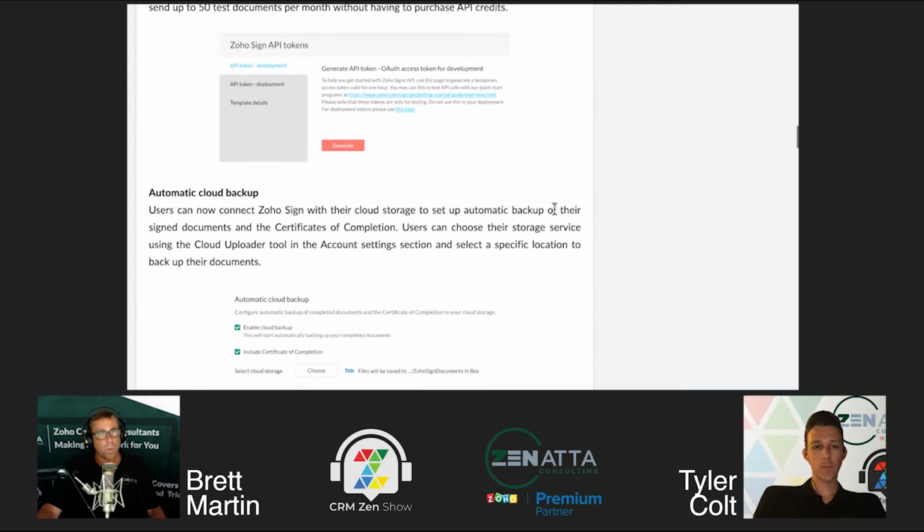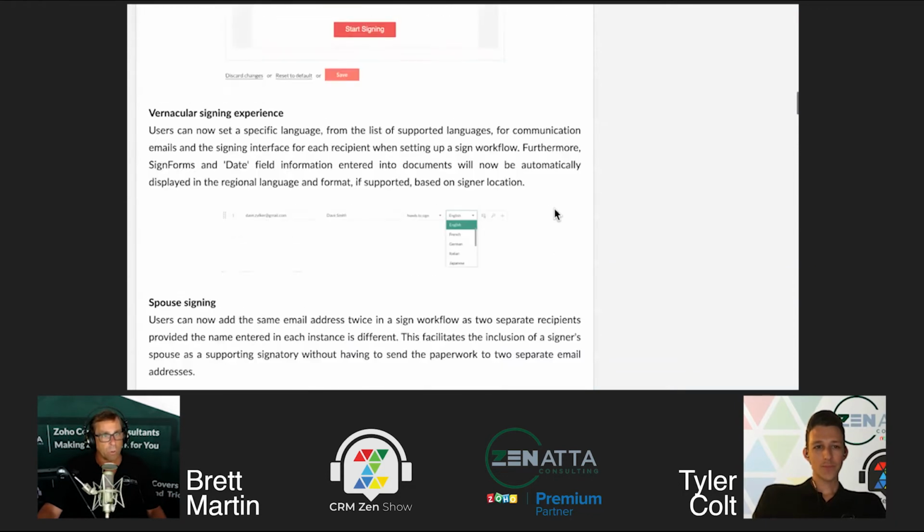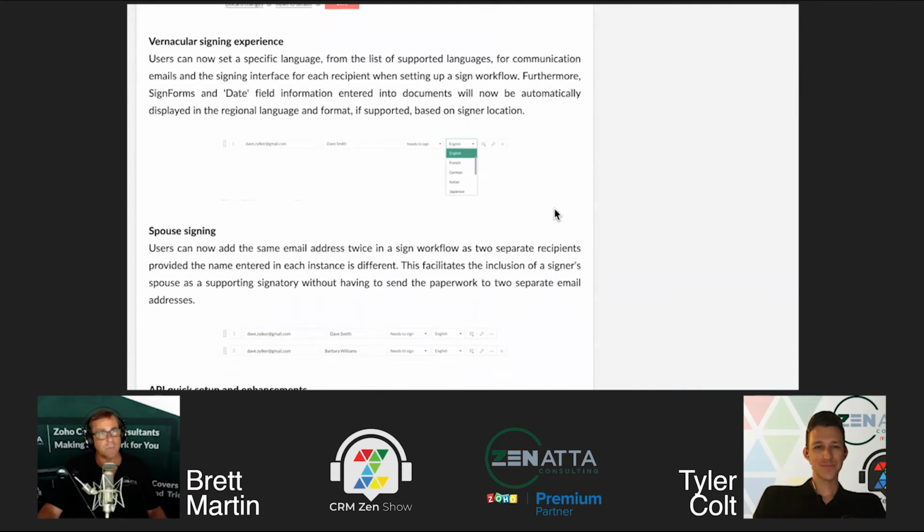And then what I think is a really cool feature, but only Zoho could name it this, they've got the vernacular signing experience. So in the vernacular that I'm used to, this kind of fits in with vernacular wise. What they add wise to things. I wish they had added wise to this. It just would have been all the better. But what this means is that you can now set a specific language for the recipient, and those sign fields will actually show up in the native language. So pretty cool. It's just an extra little checkbox here.